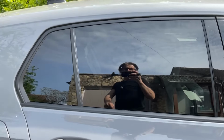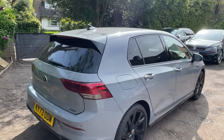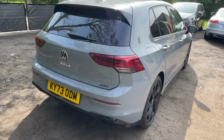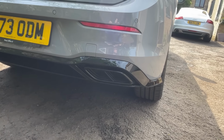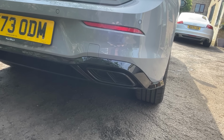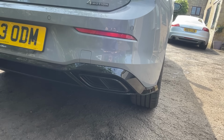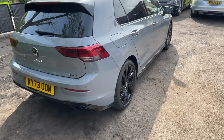Apparently the tinted back windows are standard R-line. Apparently they're 65% tint. I say apparently because you can't completely trust the spec sheets on these cars. At the back, probably the most important thing for me is that those fake exhaust tips of the normal R-line, they're still there, but now they are black. So, well, you can't see them as much, which has to be a good thing. And that, I'm afraid, is it.